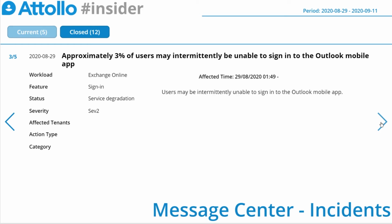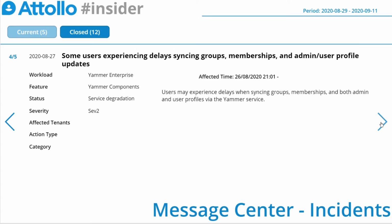Okay, so approximately 3% of users may intermittently be unable to sign into the Outlook mobile app. Don't know what 3% of users that might be, but apparently there's a small section there who can't access it. Yammer Enterprise, so some users experiencing delays syncing groups, membership, and admin or user profile updates in Yammer. That's been going on since the 26th of August, so a little while.